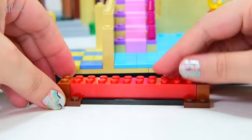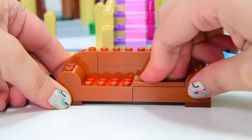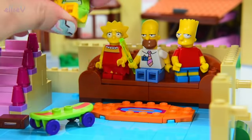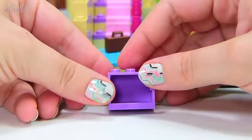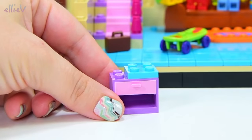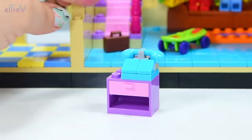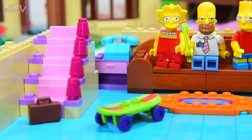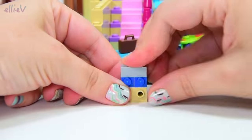And here, once again, iconic, absolutely. You look at it, you know exactly who it belongs to. The couch. The Simpsons couch. So everybody on. Everybody bundle in. Check it out. There's not actually enough room for everybody. All right. And in the living room, there's also a little side table with a telephone on it. What a cute build. So that goes right next to the couch. Oh, there's a little space there for Marge at the back.